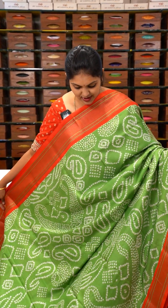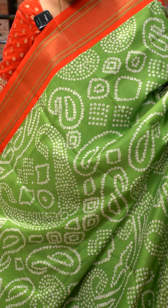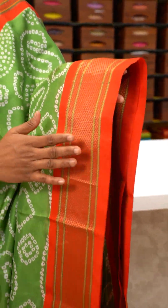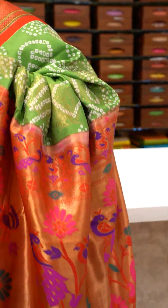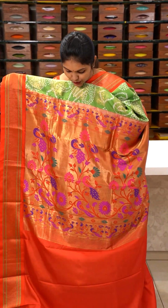This is another pretty concept andi. Completely bandhani based ochindi. So it's a green and red combination, evergreen color combination lo white shade to bandhani ochindi, which is designer bandhani. So mango shape lo ala different shape lo ochindi. And border kuda traditional design icharu. And this got a nice pythony concept andi, pallu anta pythony lo ochindi colorful ga.